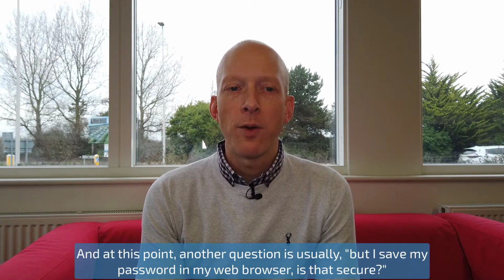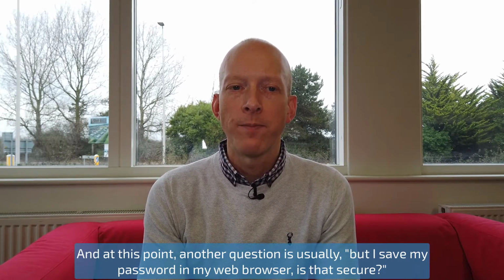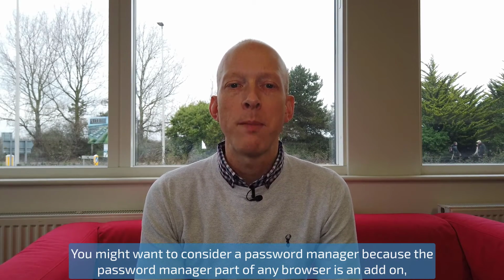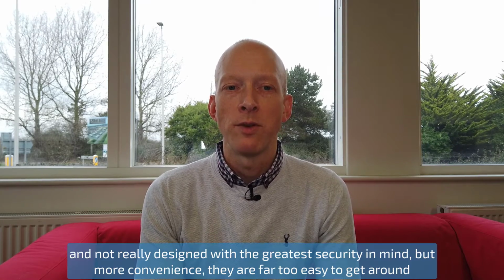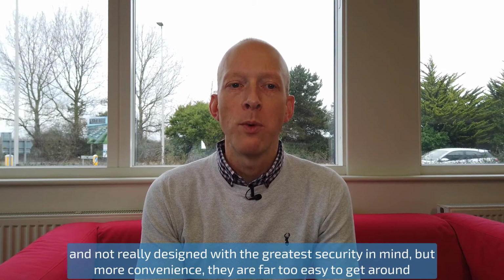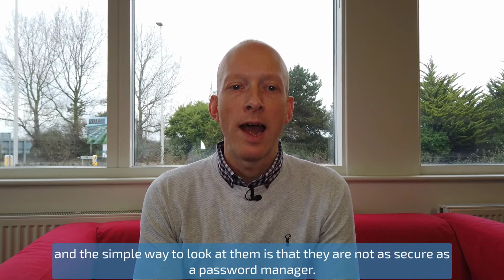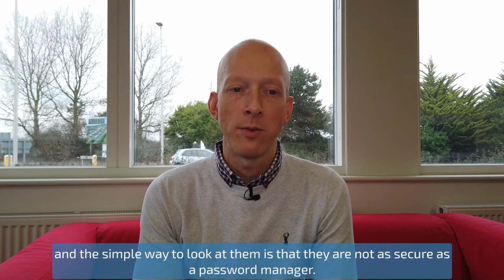And at this point, another question is usually, but I save my password in my web browser. Is that secure? You might want to consider a password manager because the password manager part of any browser is an add-on and not really designed with the greatest security in mind, but more convenience. They are far too easy to get around, and the simple way to look at them is that they are not as secure as a password manager.